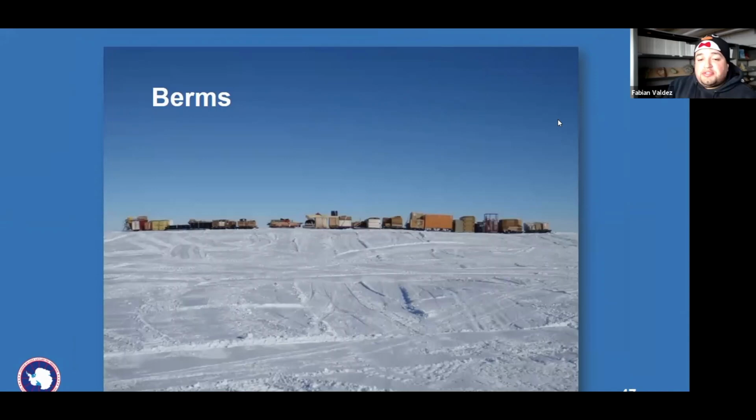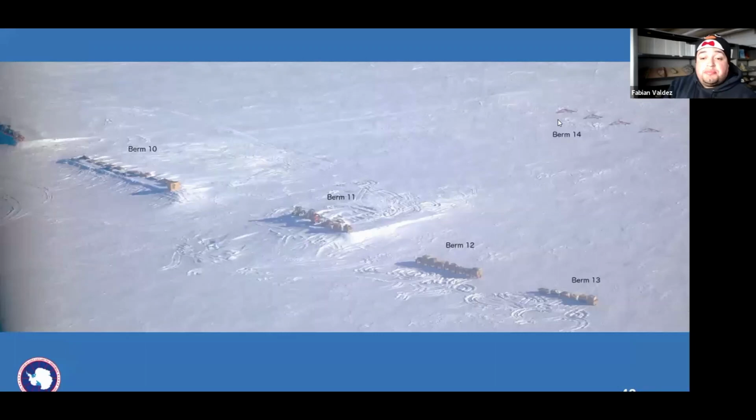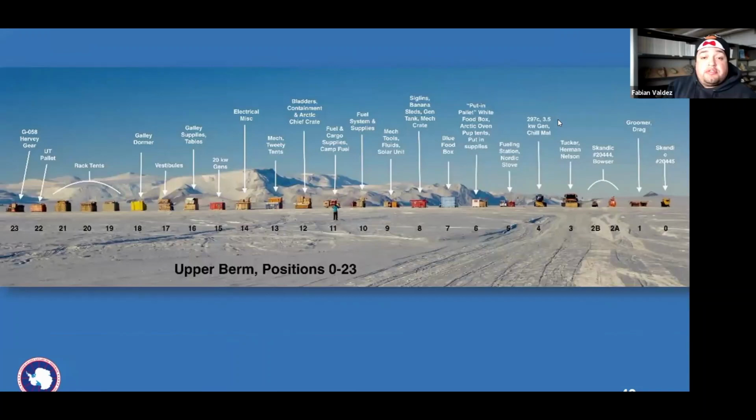We also use those blades to build these large berms, which are just hills built out of snow. You can see several berms here. We house all of our cargo on them that are going to be at a camp for more than a few years, so we don't have to bring everything back to McMurdo every year. We mark what is in every group and where it's at on the berm so we can find it easily next season.